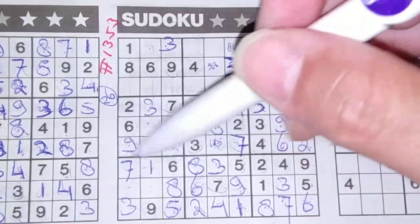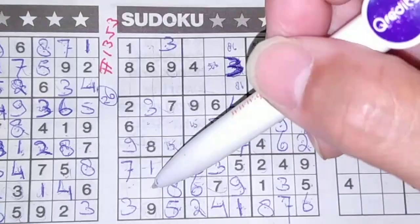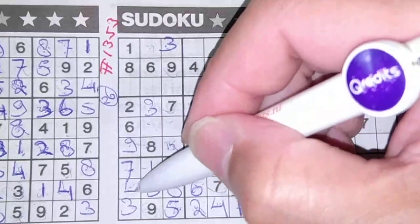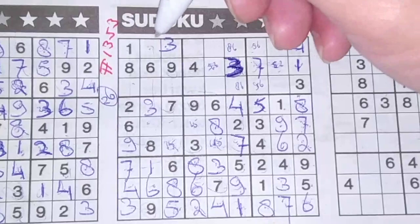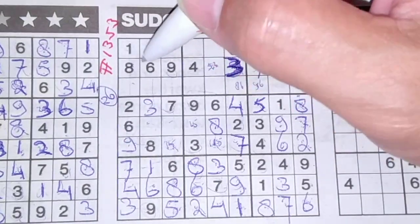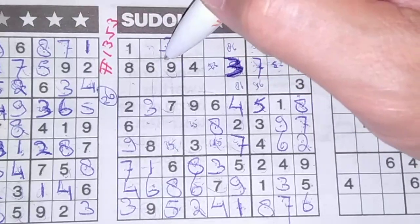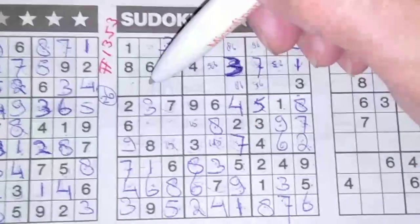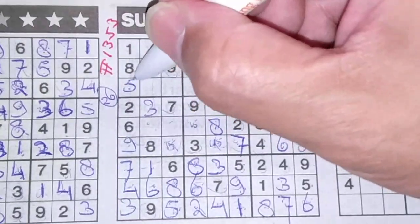And the last two numbers of this big square for the numbers 6 and 4. We have a 6 here, no 6 there. 6 should be here, and a 4 goes there. One number left in this column for the number 8, we have 3, we have 1, 4. No, 5. 5 is missing. Wow. 5 is missing here.